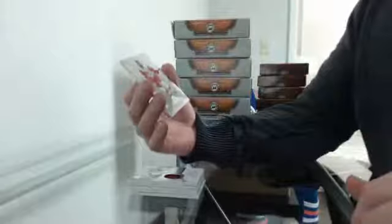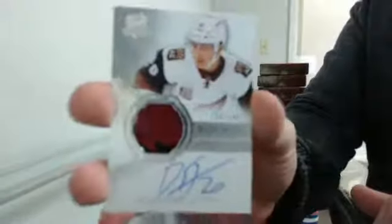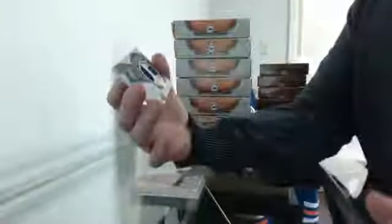Base 223-249 for Detroit, Andreas Athanasiou. Rookie patch auto 235-249 for Arizona, Dylan Strome. Limited logos 47-50 for Vancouver, Bo Horvat.